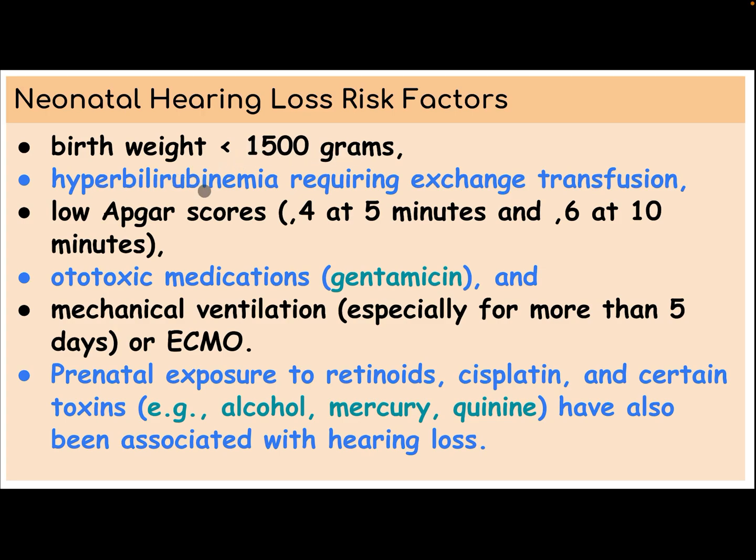1,500 gram, hyperbilirubinemia requiring exchange transfusion, low Apgar score, 4 at 5 minutes and 6 at 10 minutes, ototoxic medication like gentamicin, and mechanical ventilation, especially for more than 5 days, or extracorporeal membrane oxygenation, as we mentioned.